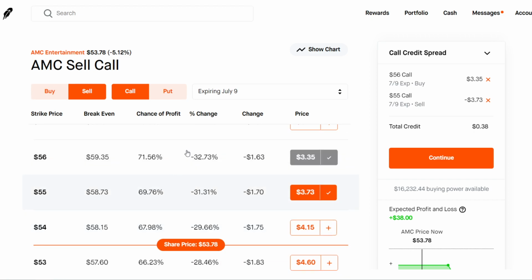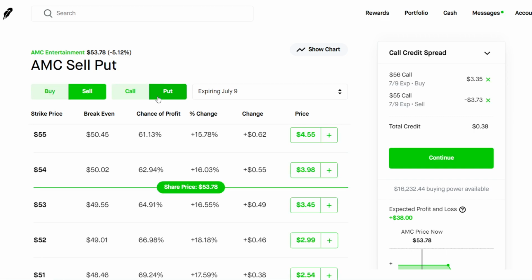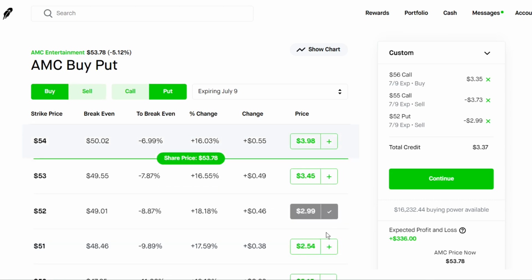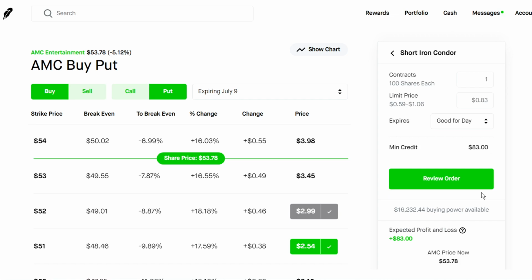And then next, we're going to be setting up our put credit spread side. So we're going to be selling the 52 strike and then buying the $51 strike. So let's set that up right now. The 52 strike we're going to be selling, and then we go into buy, and then head over to the $51 strike right here. And we can see on our right side, we're going to be setting up an Iron Condor. We're going to be receiving a credit of $83. And the great part about the strategy is it doesn't require that much collateral in order to set up.